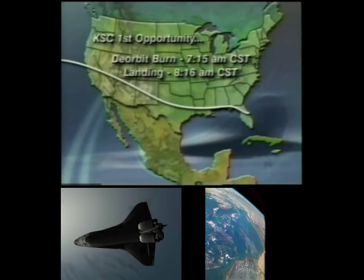At present, Columbia is targeted toward runway 33 of the shuttle landing facility, that end of the shuttle landing facility runway. To approach that runway, it would perform a right overhead 213 degree turn on its final approach to align with the runway. The runway selection continues to be evaluated based on weather conditions and the latest data here in Mission Control. That decision also pending for Columbia.